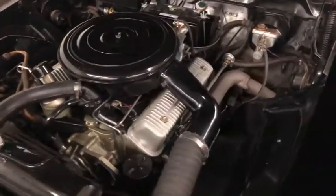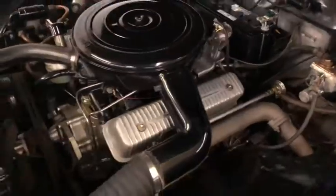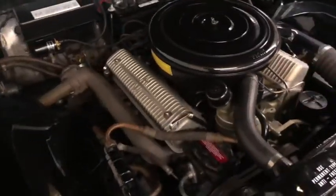Powered by its original 368 cubic inch V8 engine, producing a stout 285 horsepower through a Turbo-Drive automatic transmission.